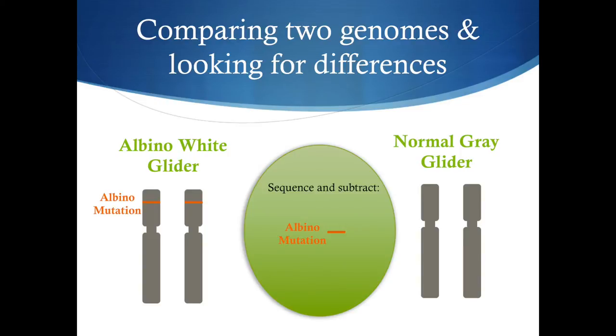These grey shapes down the bottom of the slide represent sugar glider chromosomes. And on the white glider, we've got a mutation indicated by an orange line. So if you're a white glider, you've got two copies of this orange mutation. And if you're a normal grey glider, you don't have any. And so basically what we want to do is compare the two and identify the difference. In this simplified example, our genome subtraction has easily pulled out that orange mutation as the difference between these two animals.